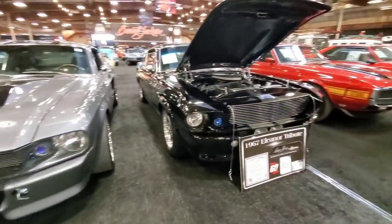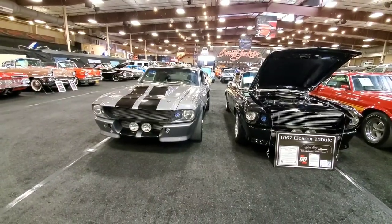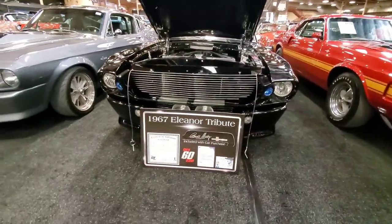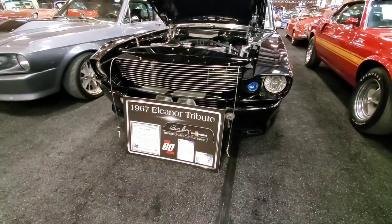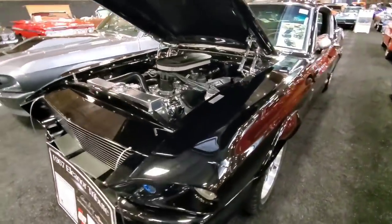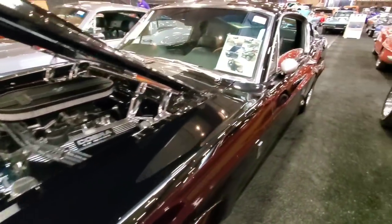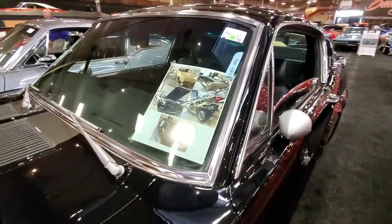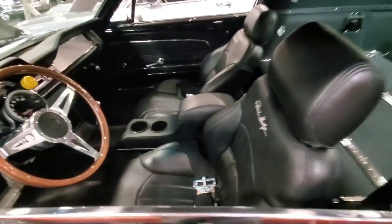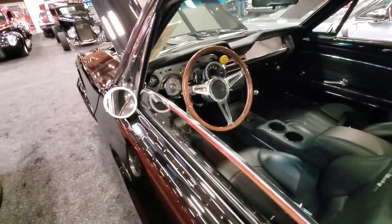Eleanor Tribute. They both look like Eleanors. Certificate of Austin, Tennessee City, Joe Shelby. Gone in 60 Seconds. Over Le Mans. Carroll Shelby seats. Sports seats with lap belts. Three pedals, hot rod, cooling gears.